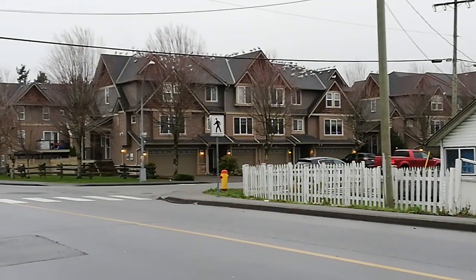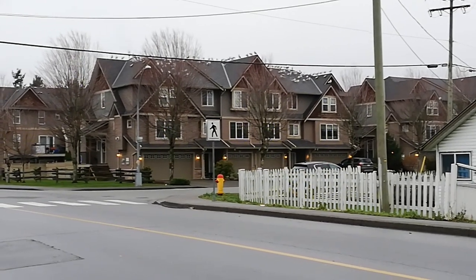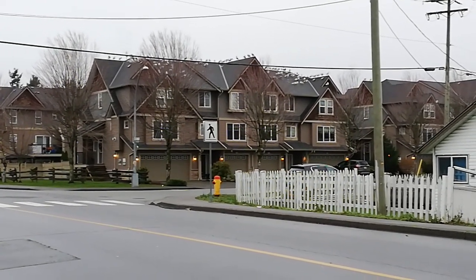I'm about to go on my walk. No second cup of tea and procrastination today. I need to beat the rain. Look at all the seagulls sitting up there on top of that building. I have no idea what the attraction is.